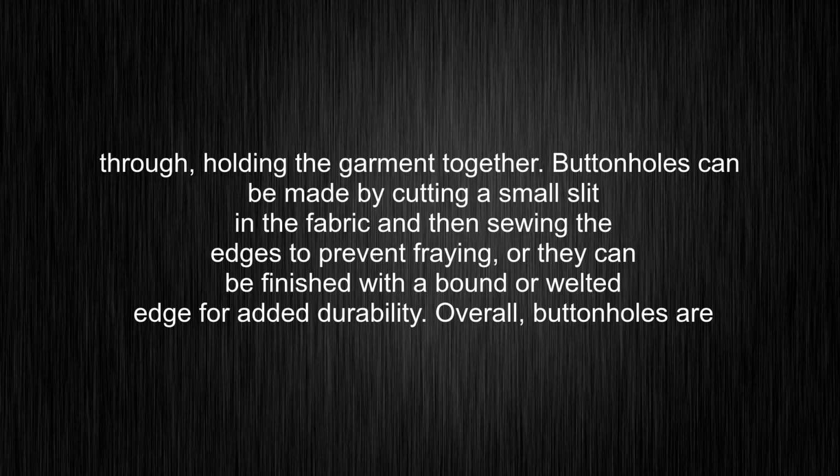Buttonholes can be made by cutting a small slit in the fabric and then sewing the edges to prevent fraying, or they can be finished with a bound or welted edge for added durability. Overall, buttonholes are an essential component of many types of clothing, helping to keep the garment securely closed and in place.